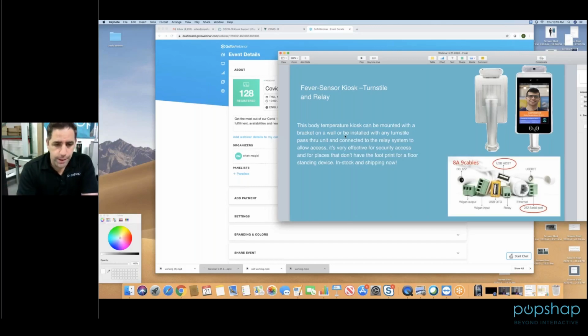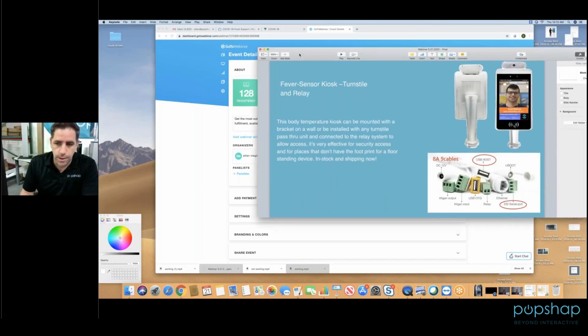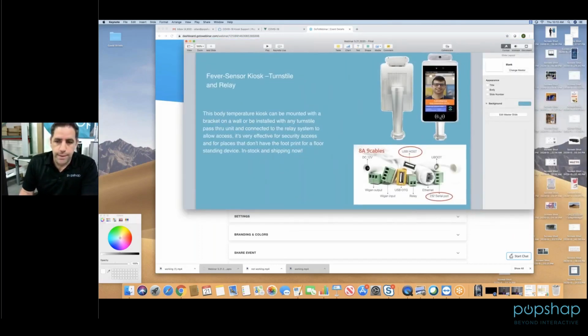And we'll talk about some of the improvements of the unit that we have with the rechargeable units and the one with the printer integration. So let's continue to that.